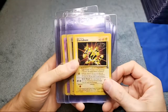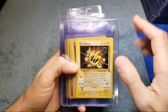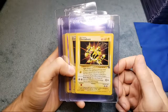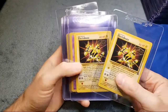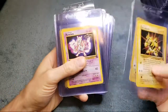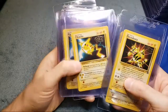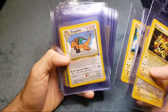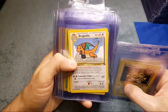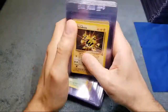We got the movie promos from the WB Pokemon first movie. Picked these up as a set for like 45 bucks. Picked up 2 sets. So I got 2 of each. We got Electabuzz, Black Star promos, and then you can see card number 2. That's card number 3. We got Mewtwo. Got the Pikachu. Card number 4. And card number 5 is that. Check that out. He's got a satchel on. It's so cool. Dragonite. So very iconic cards, and they're still pretty cheap.